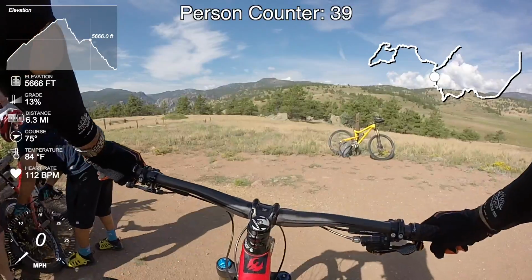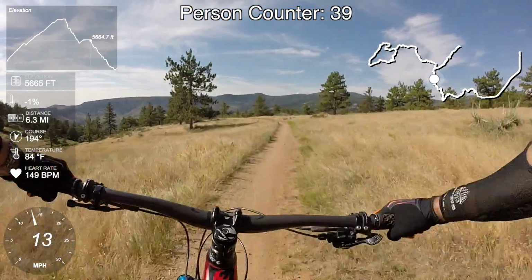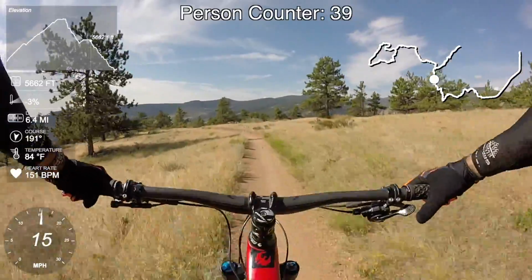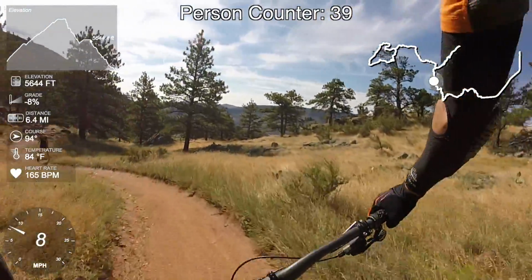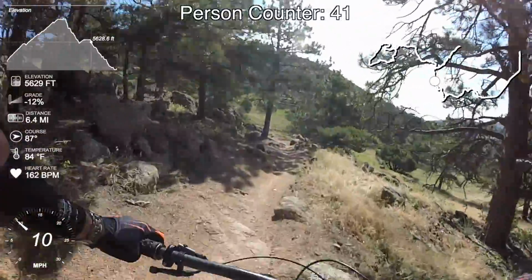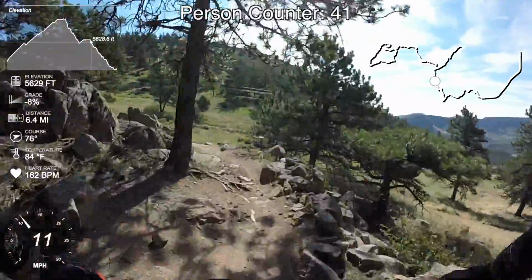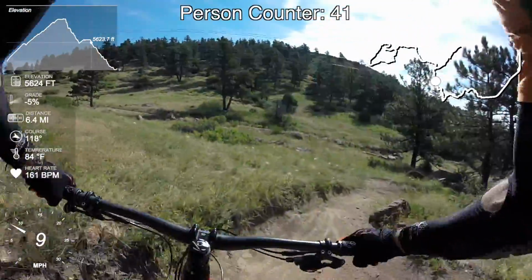Alright, so I'm at the top of Bitterbrush, about to descend the rock garden. Although remember, these brakes are a little different to mine. Okay. Right, thing with the rock garden, you need to know the lines. See if I can remember the lines.